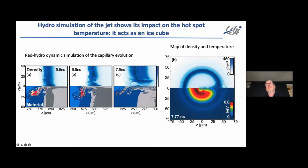If you look at the image on the right side, where you have density and temperature, you can clearly see that most of the hotspot is at 6 keV, but where the jet is, the temperature goes down to 4 keV. So it really acts as an ice cube, preventing the heat wave from propagating and cooling down the hotspot. But once we understood that, we talked with the engineers, and they came up with a smaller capillary.